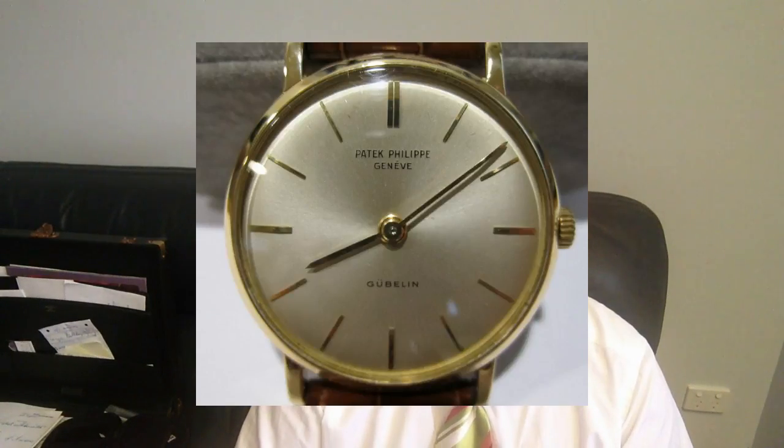Firstly, Gobelin. It's what you call a double sign dial. It's got Patek and it's got the retailer. Gobelin is an upmarket European jewelry store. It's like Tiffany's, except it's for Europeans. And that's all it is. It's signed Gobelin. It's not a Gobelin. It's just a retailer's signature on it.